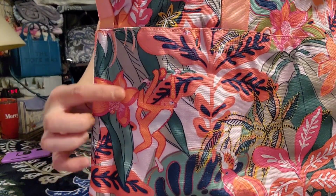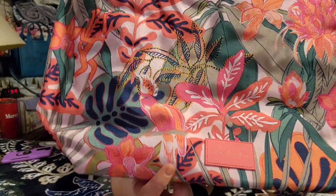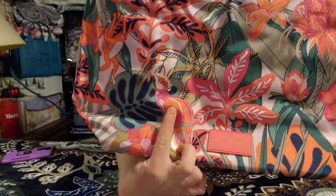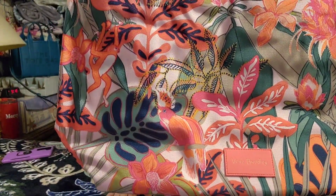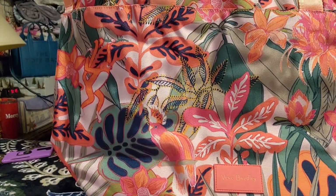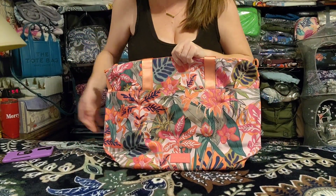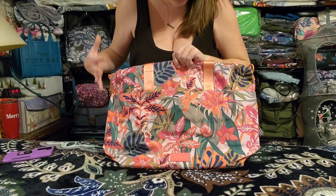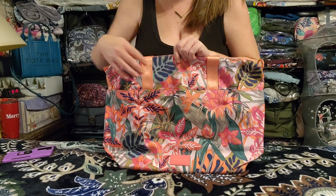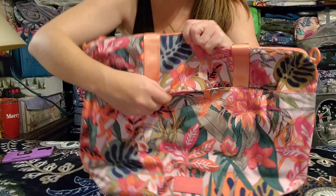It has some monkeys right here in it, and then it's also got birds in it. So like right down here, it has those rainforest canopy birds in it, which I didn't even realize the birds were in it. I just knew the monkeys were in it. But I just love the color scheme. Those corally oranges and the pinks and the different shades of green. I think it's gorgeous. So on the front of the bag here, you have 3 pockets.